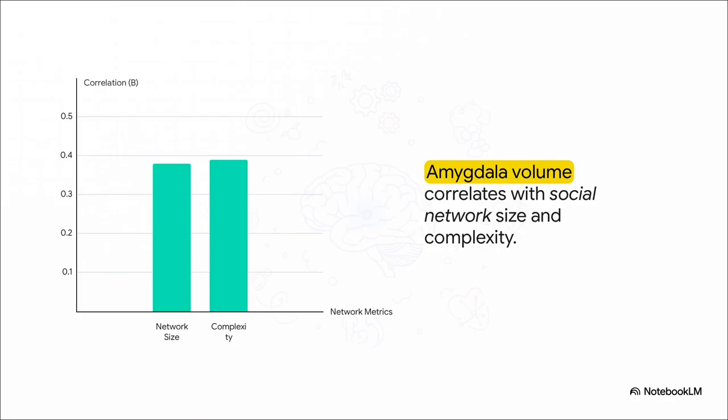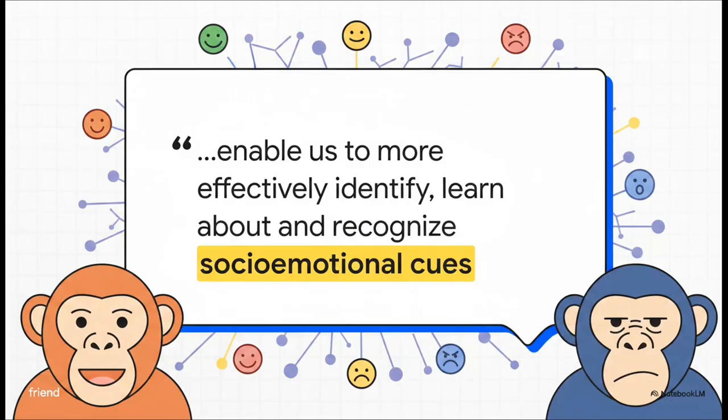People with larger amygdala volumes literally maintain much larger and way more complex social networks. And when we say complex, we don't just mean they know a lot of people. We mean they can seamlessly bounce between multiple, distinct friend groups and social circles. And this held completely true even when they adjusted for the age of the participants. So what does this all mean?